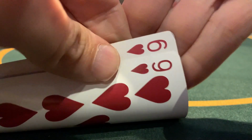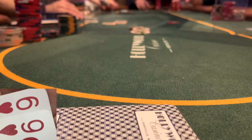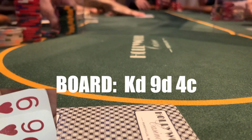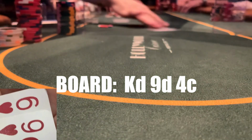Back into the action. I have 9-6 of hearts in the big blind. Shout out Mike Trout. 5-way limp pot, I check. Flop is king, 9, 4, 2 diamonds. So I have middle pair, but no backdoor draws. And when there's a bet and 2 calls, I decide to just get out of the way.